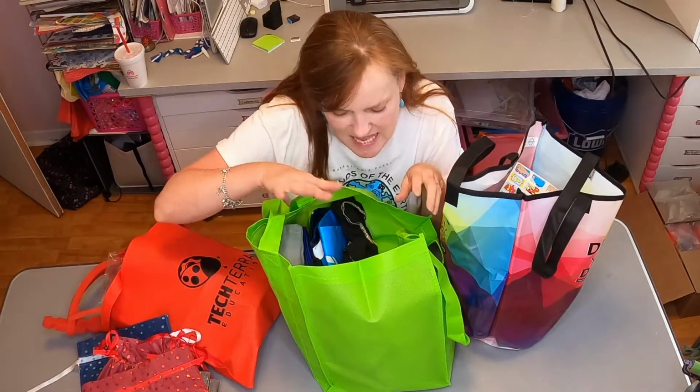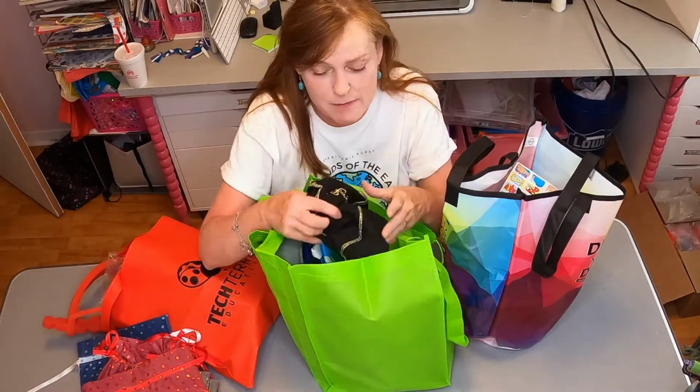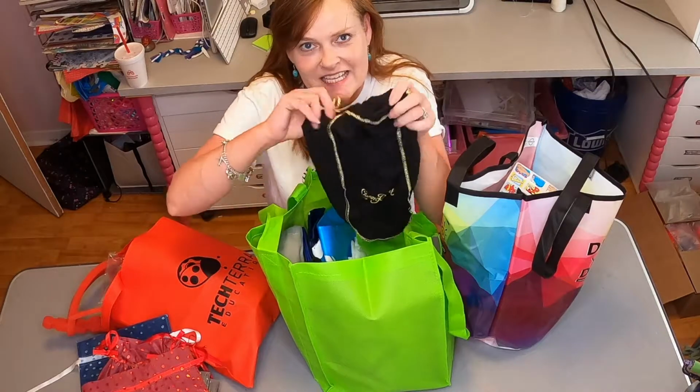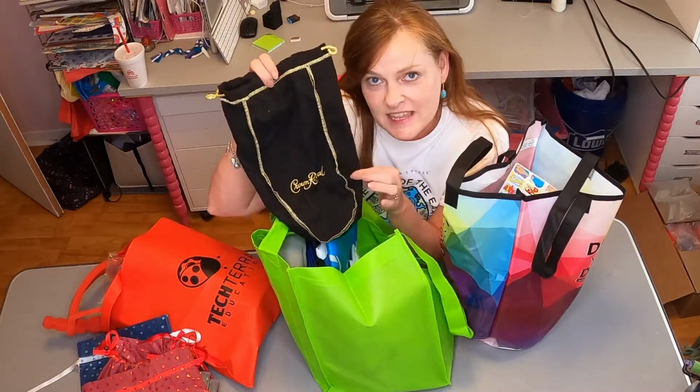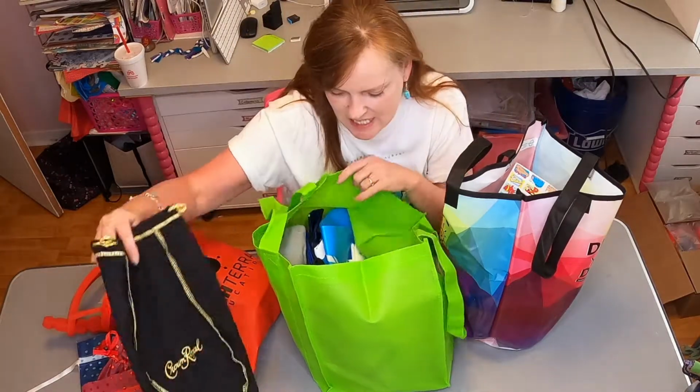Now this next one is a little controversial, but it is allowed by OCC, and that is a Crown Royal bag. So if you know someone who likes to drink that, they can give you the bags. And if you don't like the words on it, you can always put a patch over it.